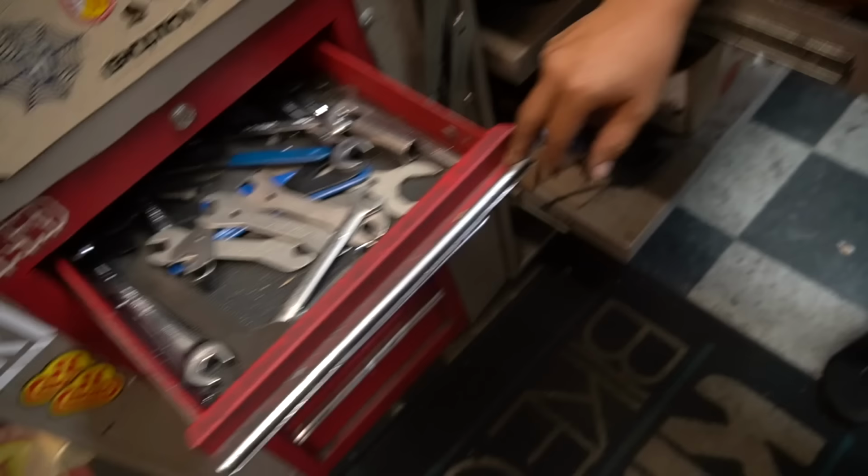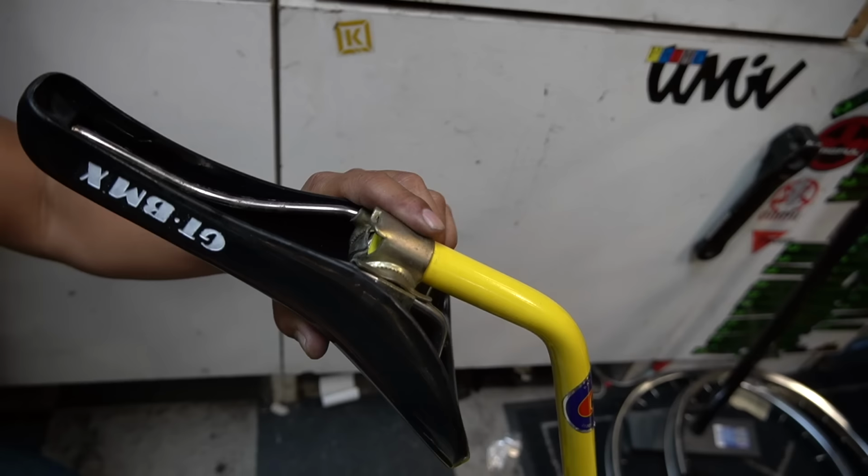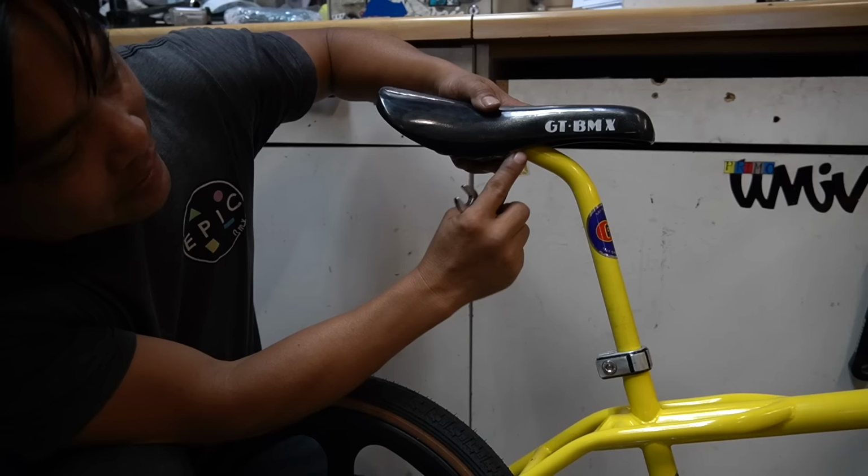This is a 14. Get this guy in here. You guys wanna push this thing all the way in until it stops right here. I know some of you guys, once it gets here, it gets stuck and you tighten it. No, all the way in until it stops. Adjust, okay?